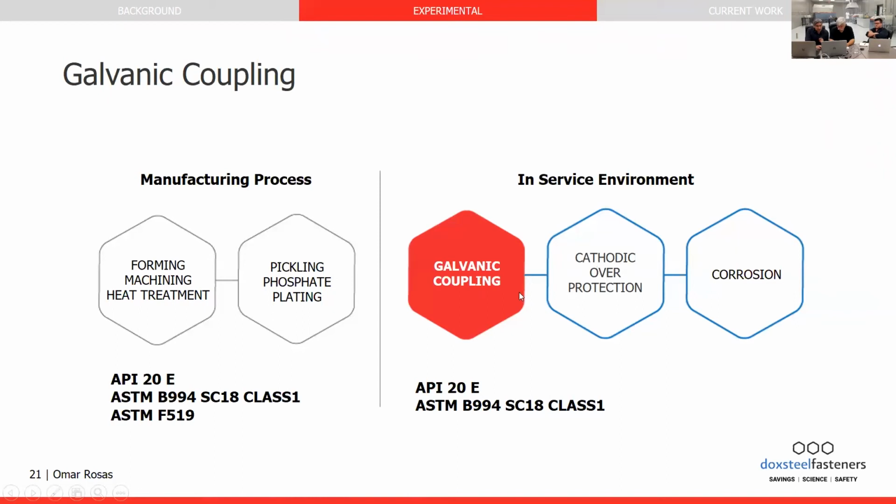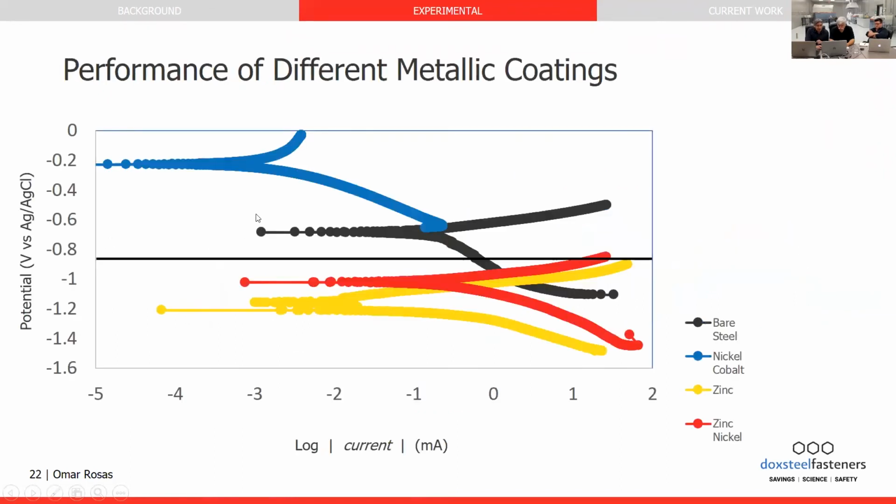So what we did to test the galvanic coupling was this experimental sweep of potential. Again, remember the potential is the corrosion energy, and current is how much a material is going to react. So this plot of bare steel, nickel-cobalt in blue, zinc in yellow, and zinc-nickel in red showed us the kinetic behavior of those materials in the same environment.